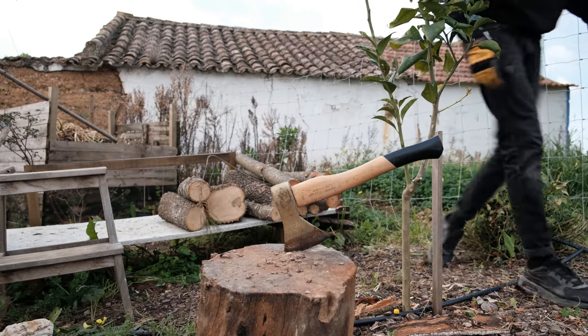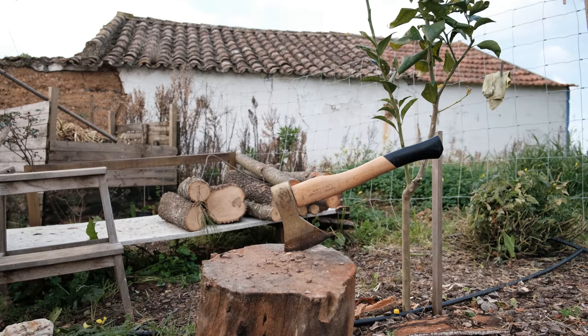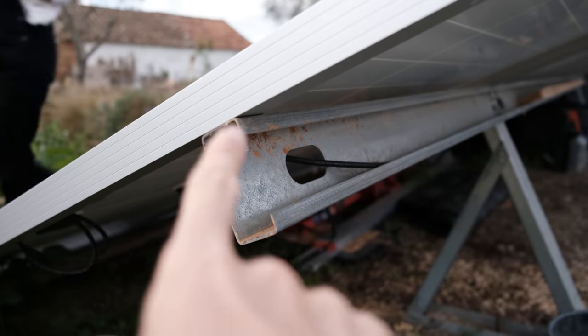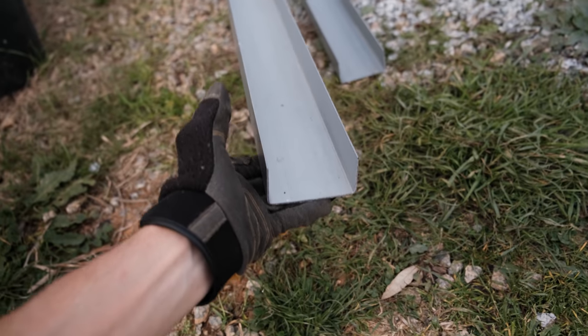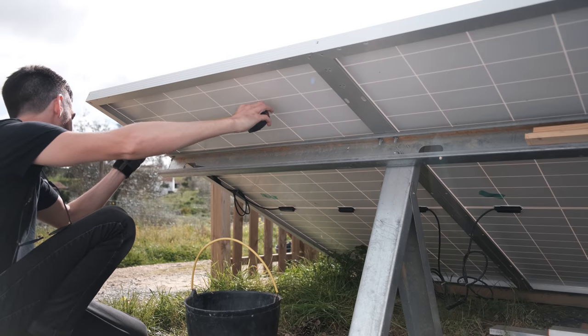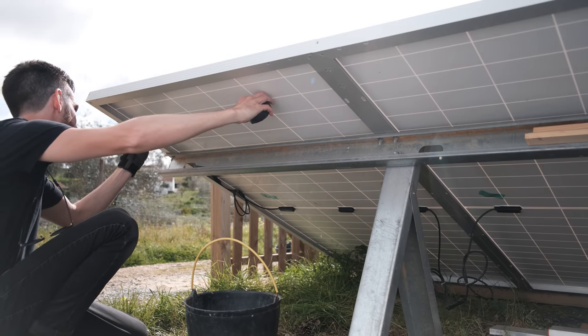All right, so here is the plan. We already cleaned underneath this, not 100%, but almost everything is cleared out. And we're gonna replicate this connection here, but instead of using a C channel, we're gonna be using a U channel, or a U track, or however you prefer to call it. Right now, what we're gonna do is take dimensions from underneath the panels and make sure that we have the proper distances between holes.